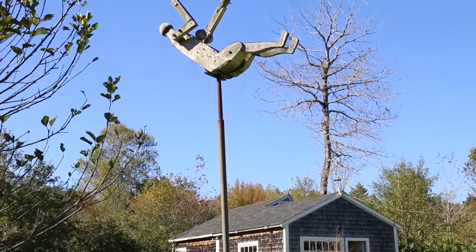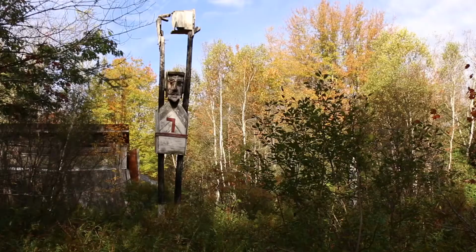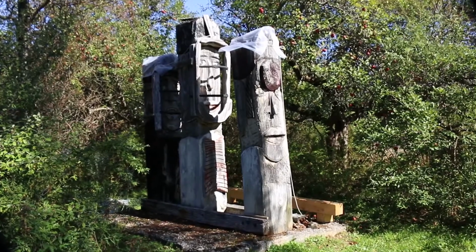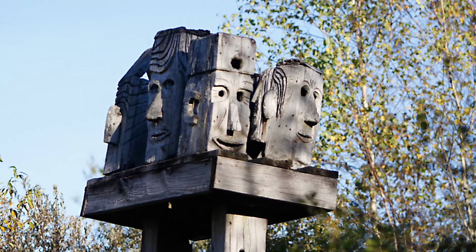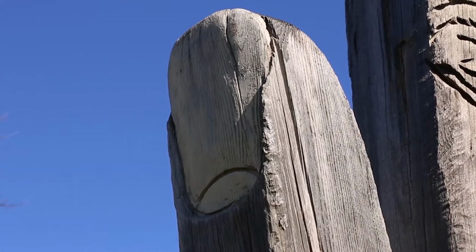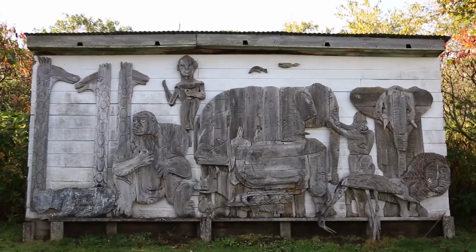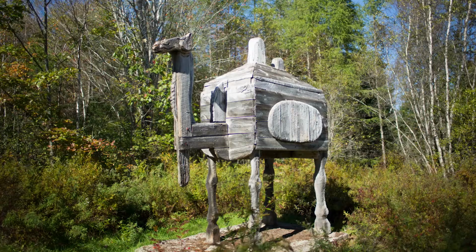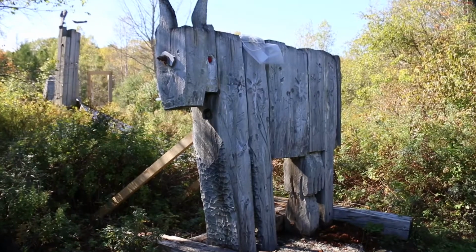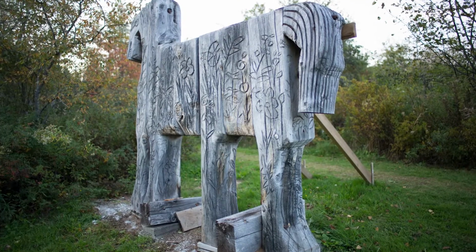In 1966, Langlais began this project of populating this property with his outdoor pieces. He populated this property with what was originally over 100 outdoor pieces. Many of them large-scale, three-dimensional pieces, but also he covered the barns and buildings with large-scale wooden reliefs, again often depicting animals from the jungle to the forest to the farm, even some make-believe animals.